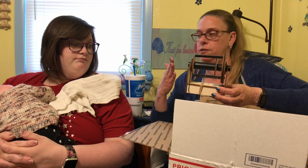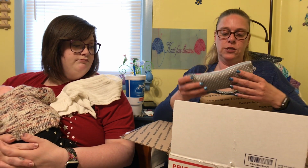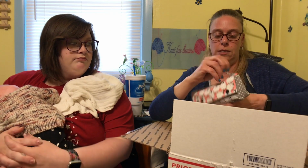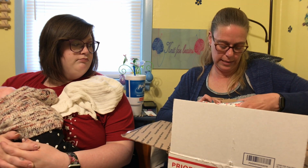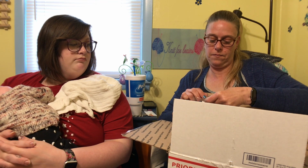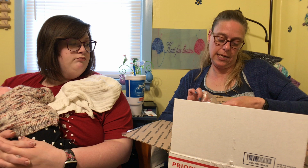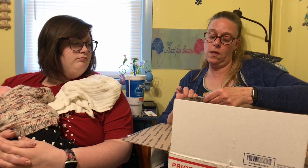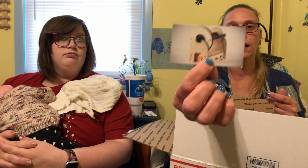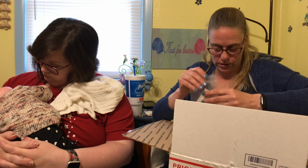She really liked it. She just upgraded to another one by this particular company, and I think I might have the card because she included April 9's designs, that little pouch, and some of the extras. It is the Electric Eel Wheel Mini, and they even have the little picture on the back. She put the cords and everything in there. And this was really cute.